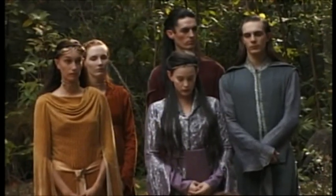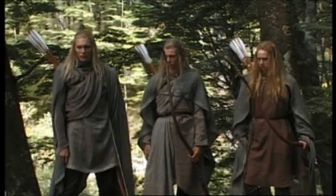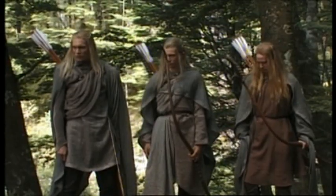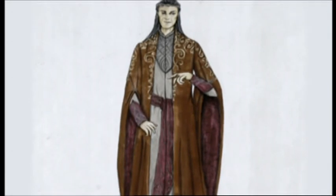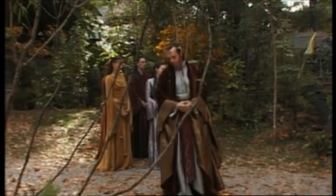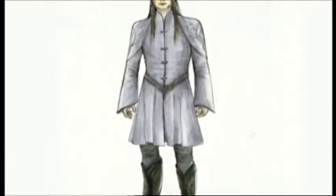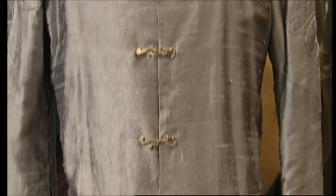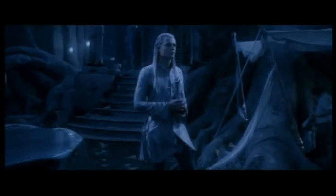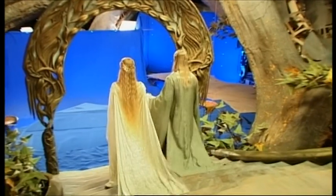With the elves, I wanted the Rivendell elves to feel different to the Lothlorien elves. How we went about that was a slight colour shift. There's a bit more colour around the Rivendell elves than there are the Lothlorien elves. And other than that, the design ethic of both is very similar. What I was looking for was the sense that these people were not of this earth, this Middle Earth. You wanted the sense that these people sort of floated through the landscape.